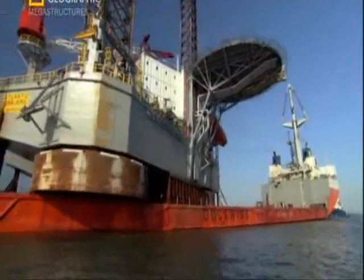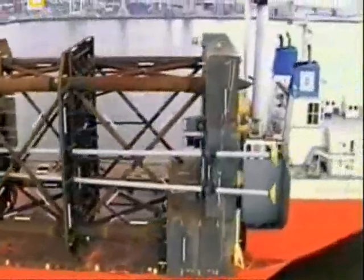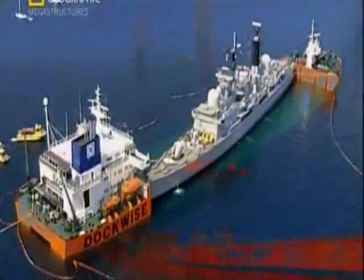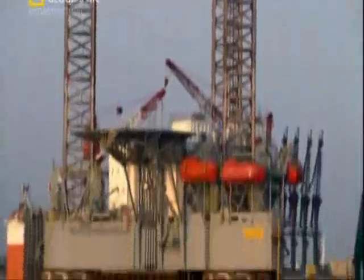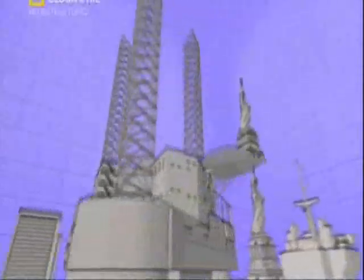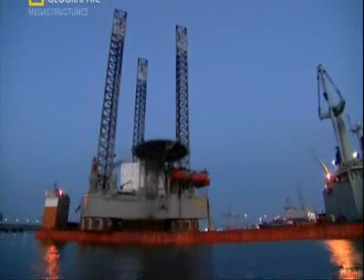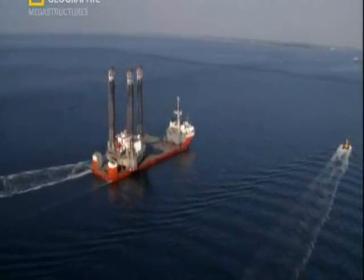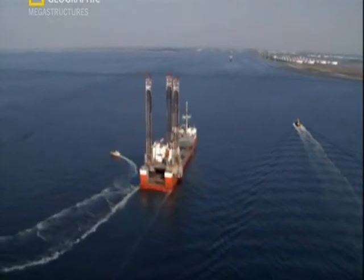Open-deck heavy transport ships specialize in hauling what few others can. The weird, the unwieldy, even a full-size destroyer. Looking like a giant upside-down insect, this is actually the living quarters of an oil rig. The 3 steel legs tower above the water 2 times the height of the Statue of Liberty. And she weighs as much as 17 jumbo jets. The Mighty has made safe passage all 20,000 kilometers from the United Arab Emirates. And she's ready to take a load off.